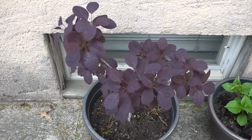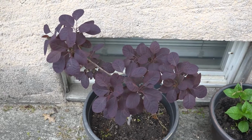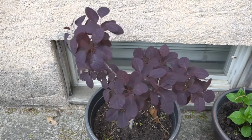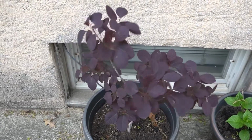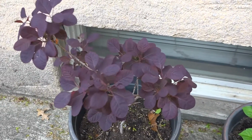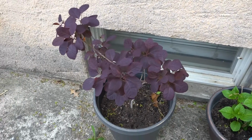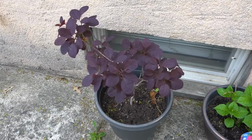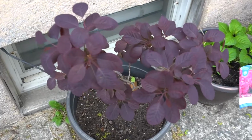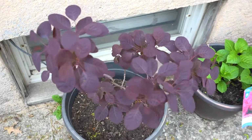Oh guys, I had to do this because guess what? Another surprise. I know that was my third one, but I just love you guys so much. So I am going to give you another look at something else besides my heuchera. That, my beautiful friend, is my purple smoke bush. Yes, it's just a little baby. I got it last season, but it is just giving it. Show me those purple leaves. Oh yes, it loves it here.